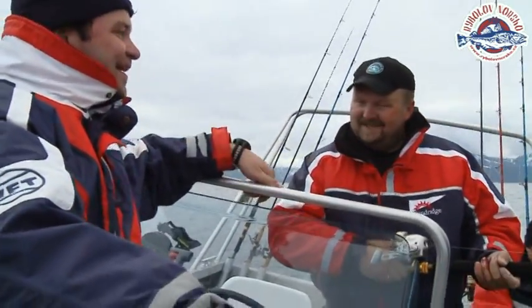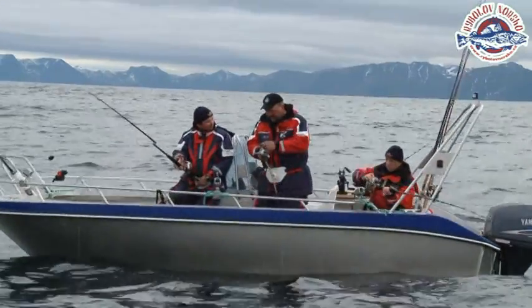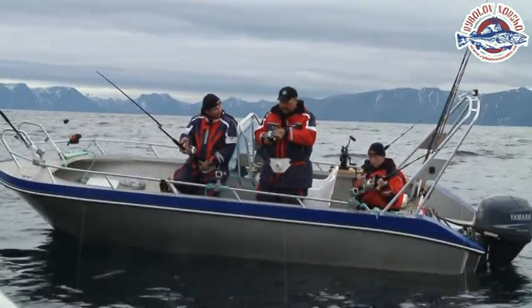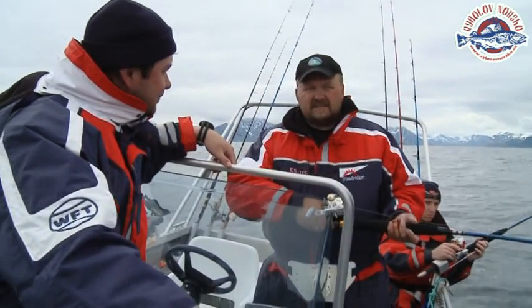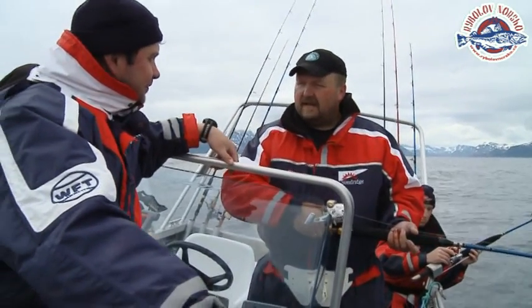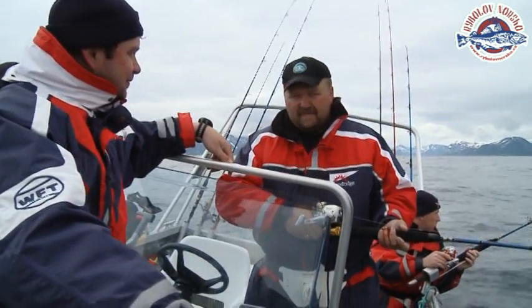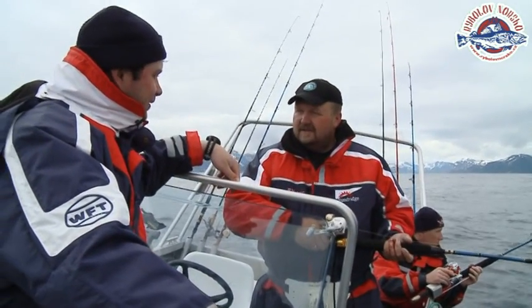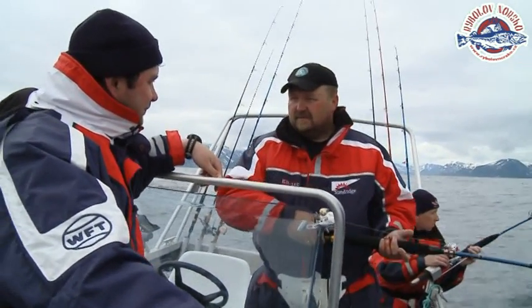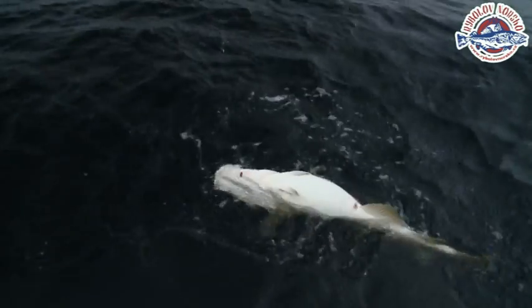And the second most wanted fish is halibut. Of course. For some people it's the most wanted. So halibut is best season in the beginning and in the end. It means midsummer is not that good for halibut. That means end of April, whole May, maybe a little in June also. This season has been weather cold, so halibut also in the winter.